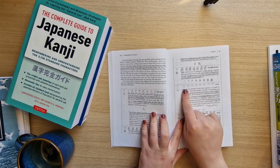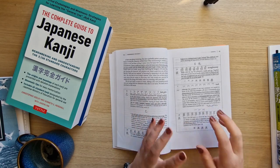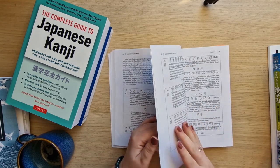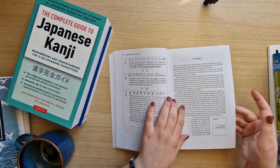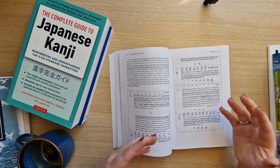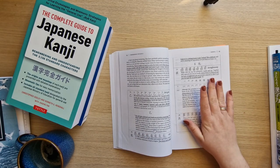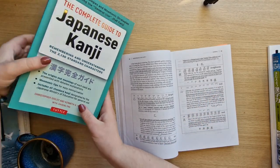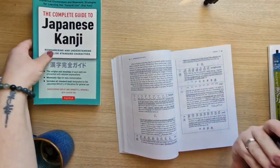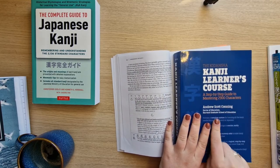So I write the kanji in the margins and go through the stories and read about the meaning of the kanji, and they explain why they do it this way and how they would like you to learn kanji in general. They do not provide you with vocabulary or readings. If you would like to have vocabulary and readings, you actually need another book, which is part two, or you can buy the Kanji Learners course by Kodansha.